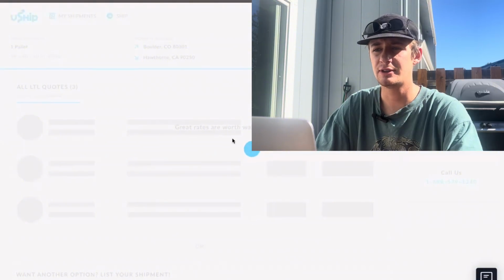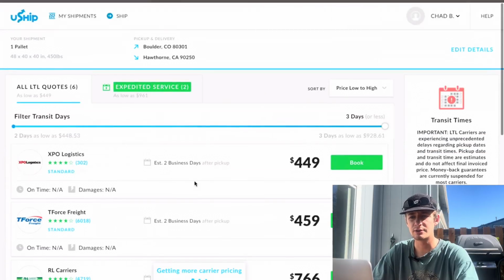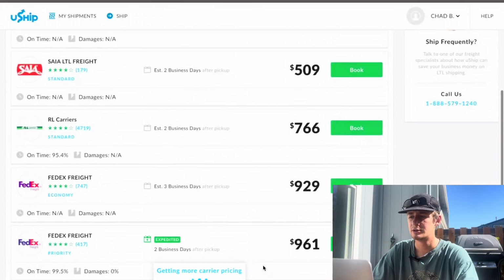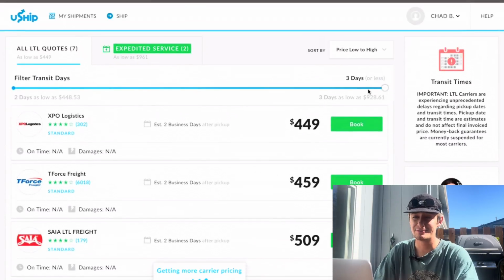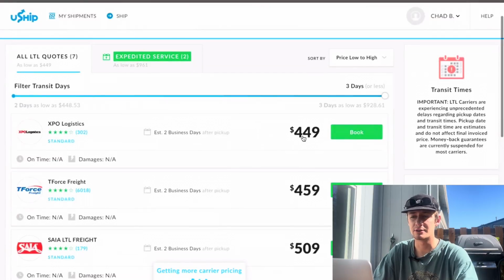So now we have this thing listed. And what we're going to do, oh, look at this. We already have quotes here right now. Estimated 2 business days after pickup. Right here, these people are already going to give us options. So $449. And you know, that's really not a bad price. Typically, $449 to get this thing shipped is a great deal.